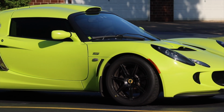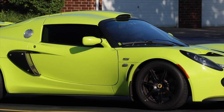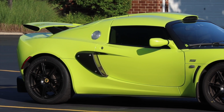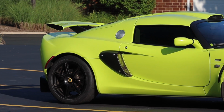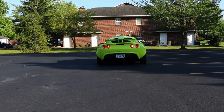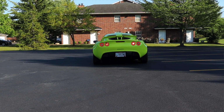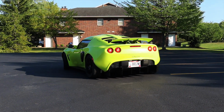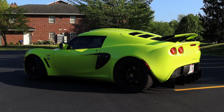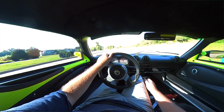Huge thank you to Dan for letting me take out his Exige S. Dan is not only super generous, but super knowledgeable, super friendly, and he said, hey man, take it, have fun with it, do what you need to do. And that just means the world to me that he trusts me with this kind of car, this amazing piece of artwork, this Sistine Chapel of an automobile.